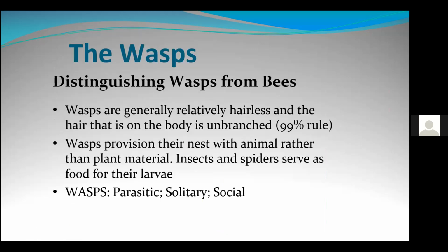So distinguishing wasps from bees, wasps are generally relatively hairless. And if they do have hair, the hair is unbranched. I'll show you a picture of that when we start to look at bees. The difference between wasps and bees is that wasps provision their nests with animal rather than plant material. They usually attack insects and spiders as a food source. And there are three types of wasps: parasitic, solitary, and social wasps.